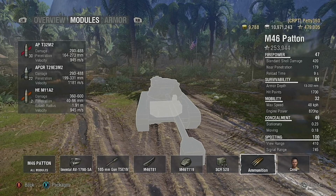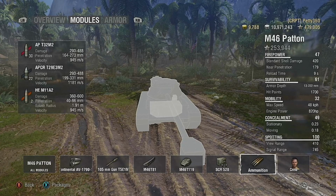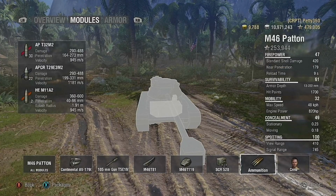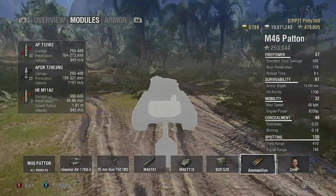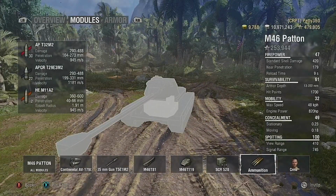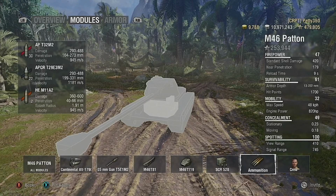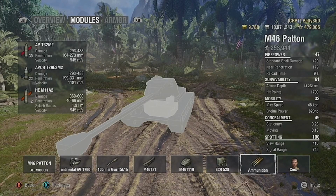You do notice the step up in the velocity when you switch between the two rounds, and that can be nice at longer range. You've got 23% camo, which is decent for a medium tank, especially one that's reasonably tall. So if you buff it up with camo stat perks, you can remain hidden when firing through bushes quite a lot. Generally, it's quite nice, but it's not the stealthiest medium tank.